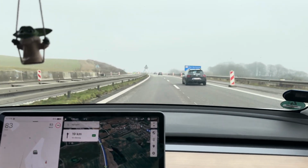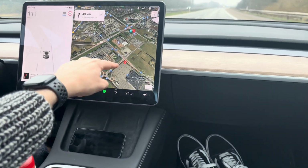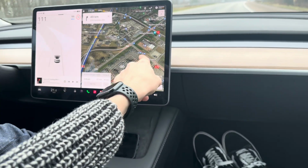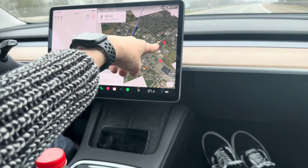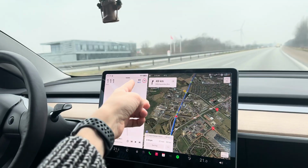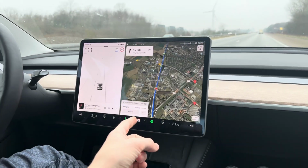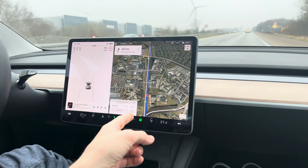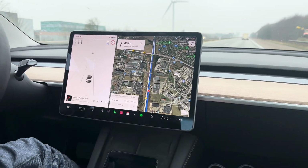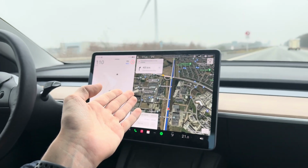Let's hope. We're currently at the exit where we would have had to drive out to the superchargers we first navigated to for the car to be relaxed, and it told us that we would be arriving with 20% at first and later with 25%. We're now at 30%. So good decision to go 50 kilometers further to charge there. Yeah, looking good. We're gonna be arriving with 12%. It just started preconditioning, so that's pretty good.